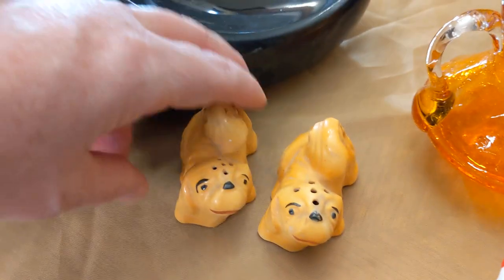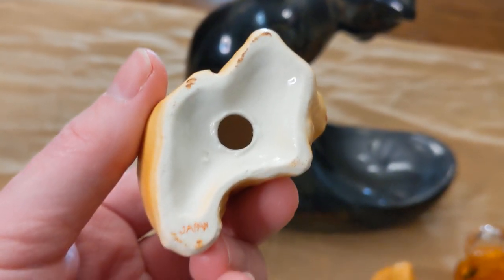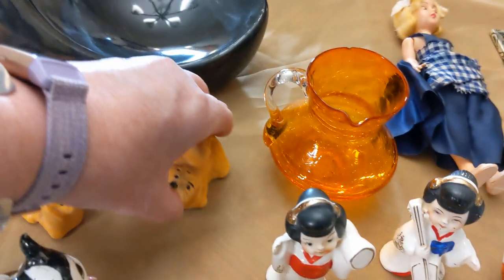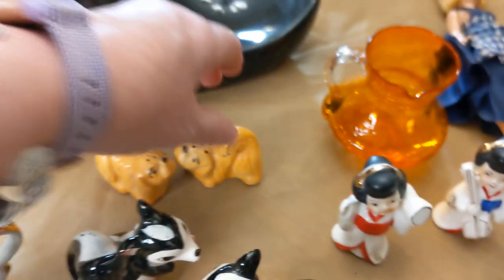I also found these Pekingese dogs. This is a salt and pepper set. I don't believe they're marked. Oh, yes, they are. There's the Japan mark. It doesn't look like either one has their stopper. I forgot about that. But if anyone is interested in them, I can definitely provide some new stoppers for you.